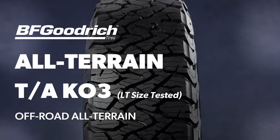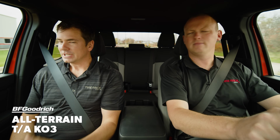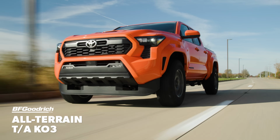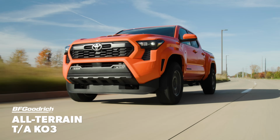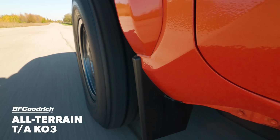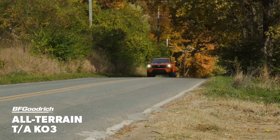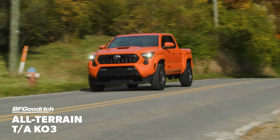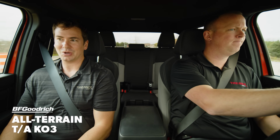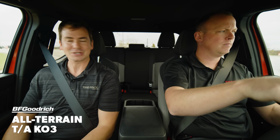This is the BF Goodrich All-Terrain TA KO3. It's an LT tire, load range E, and it's composed, but it's firm. It doesn't have the big spike of some of the stiffest tires in this test, but it's up there. In general, it just doesn't want to conform to anything. It doesn't want to give or have any kind of cushion. It's trying to beat those bumps into submission, and unfortunately, it doesn't work.